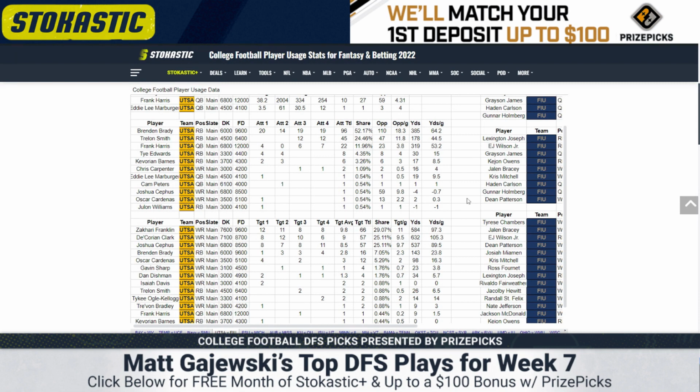Their tight end is a mixture of Oscar Cardenas and Dan Dishman. They're both just uninvolved here. If I had to play one, it'd be Cardenas, but I'd rather play a cheap SMU receiver. And then, this is a potential blowout.